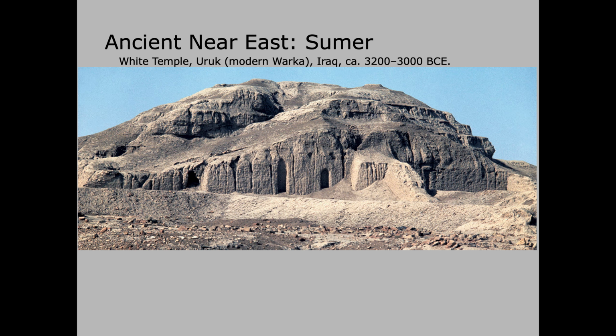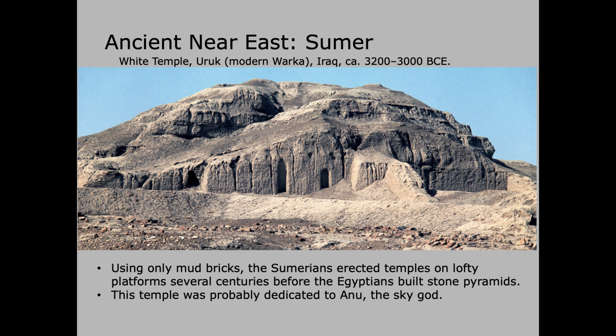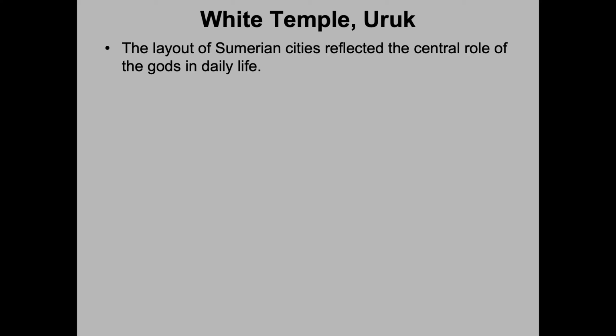All right, so we're looking at the White Temple from Uruk, and this is modern Warka, in modern-day Iraq, and this was built approximately between 3200 and 3000 BCE. So this is a Sumerian temple called the White Temple, using only mud bricks, so they didn't have access to stone. The Sumerians erected temples on lofty platforms several centuries before the Egyptians built stone pyramids. And this temple was probably dedicated to Anu, which was the sky god. All right, so the White Temple from Uruk.